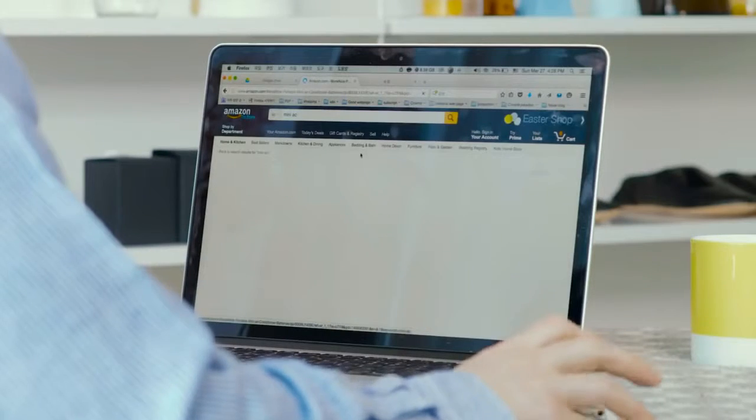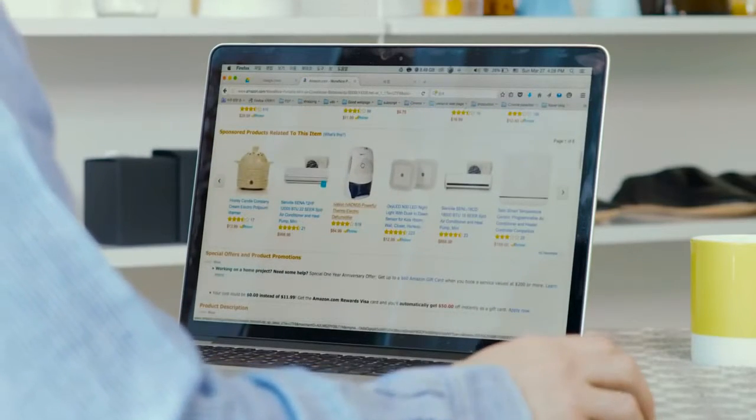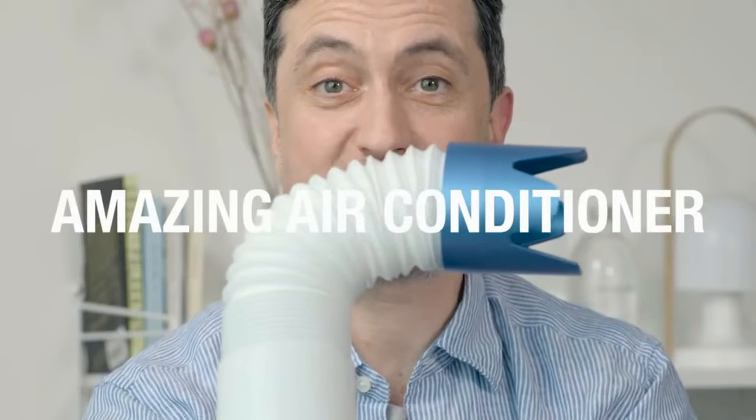So, I looked around at a lot of products, especially ones that were cheap, less power consuming, and that actually did their jobs. Fans, mini ACs, etc. Nothing really seemed to fit. Then I came across this amazing product that instantly caught my eye. This little guy right here. Amazing air conditioner.